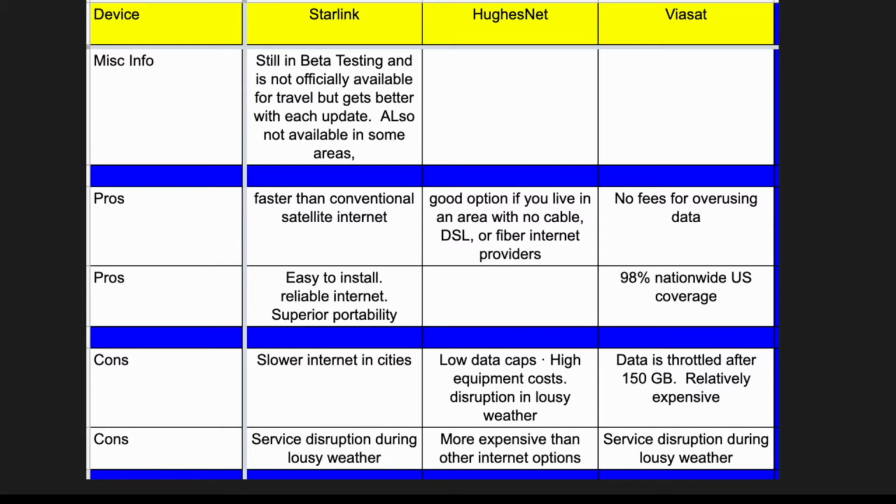In fact, all of them, HughesNet, Viasat, Starlink, they all slow down or get disrupted, where you don't get any coverage at all, if you have lousy weather. You need a clear sky for this thing to work optimally. You can look at the pros and cons of HughesNet and Viasat, because to be honest, in my book, if I'm going with this, Starlink is the winner.